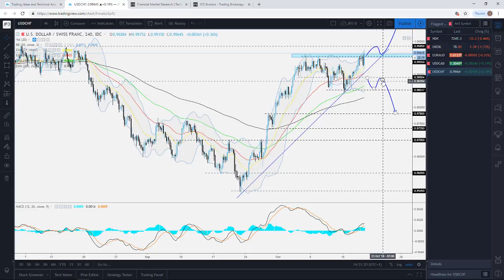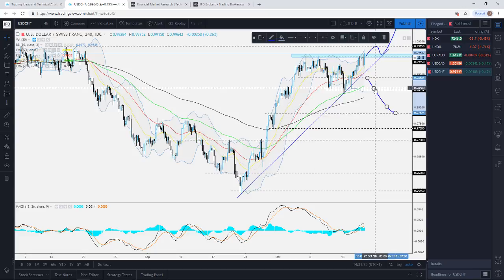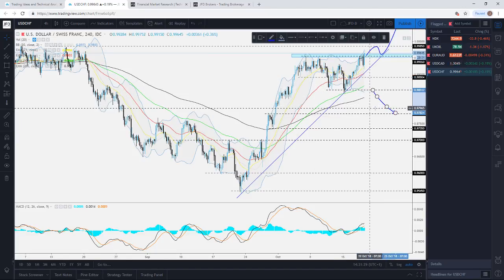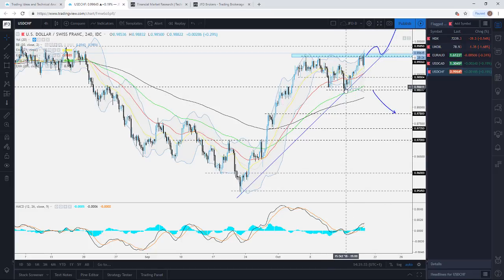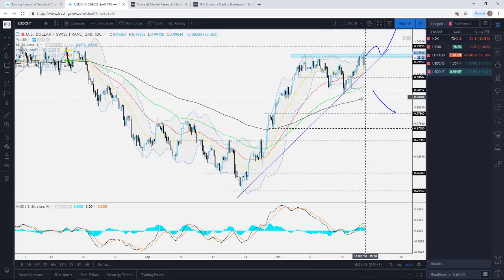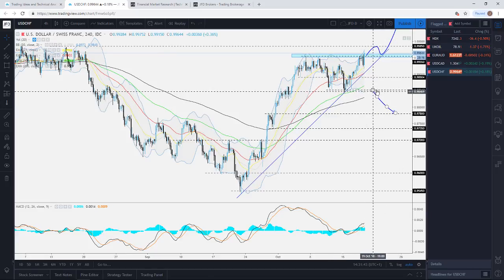So for a more conservative trader, I would probably recommend to stay put and keep an eye on this level, basically the 0.9850, and wait until we get a nice break here, because as you can see, it acted as a nice area of support on the 15th of October and also on the 10th of October. If we do get a nice break here, this is where more bears could probably start jumping in.